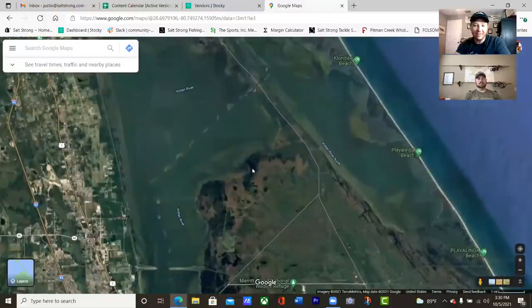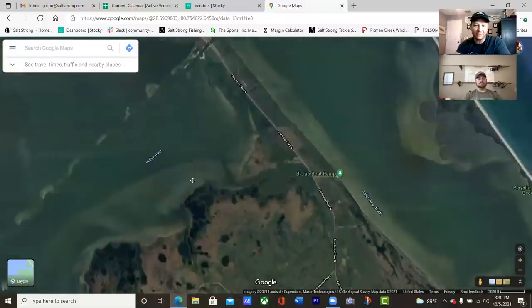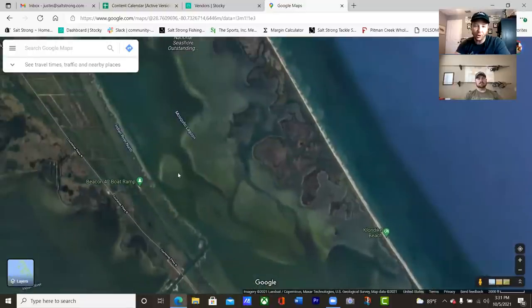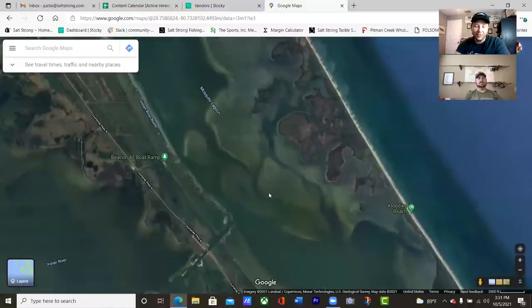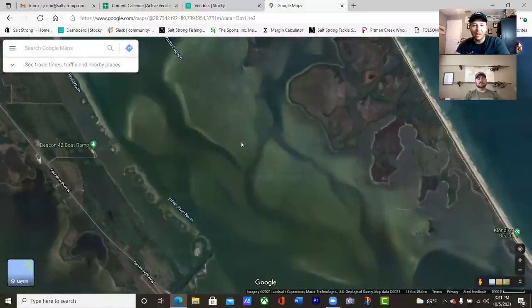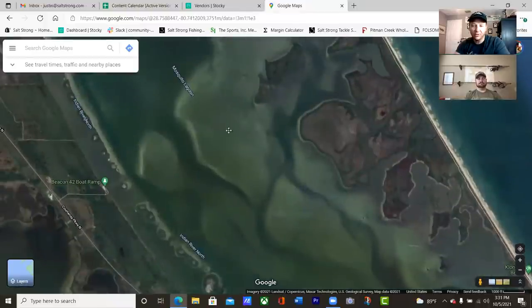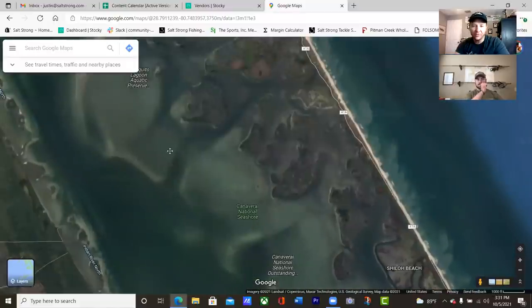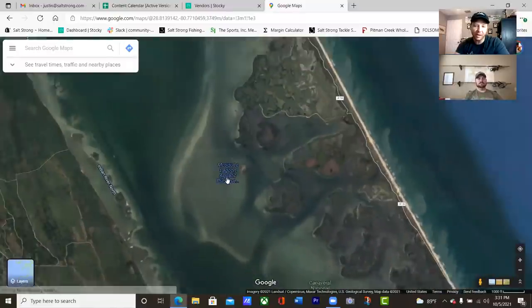A lot of these, as you can see, are open, expansive flats. Used to have a lot of seagrass. All that area that's sand right now used to all be seagrass. But there really isn't a whole lot of change in the depth. A lot of these sand flats you see out here are 2 feet, 2 feet, 2 feet, maybe 1.5 as you get up close to the island. And it's nothing but expansive flats for miles and miles and miles.